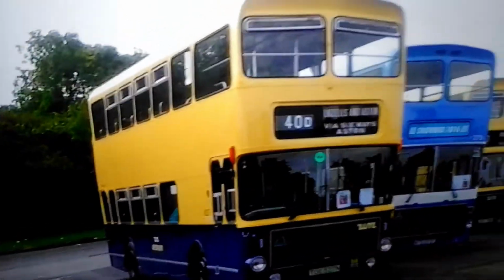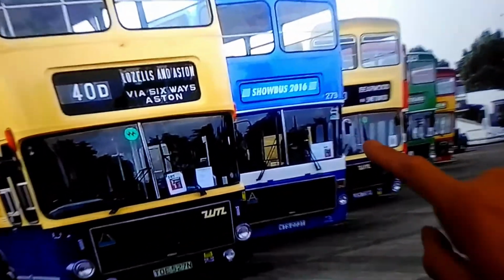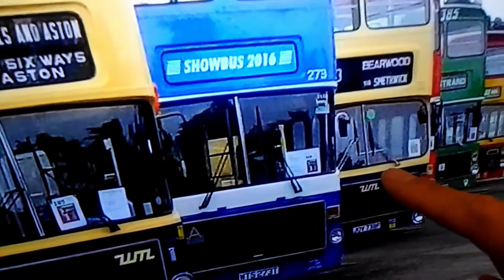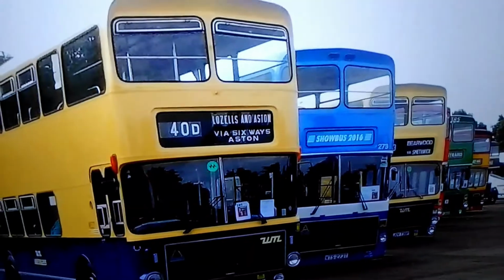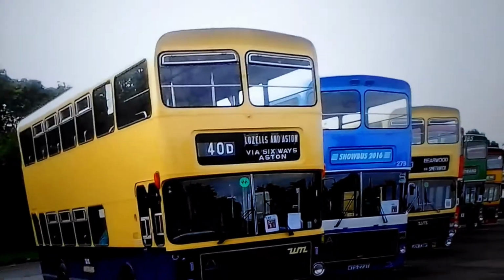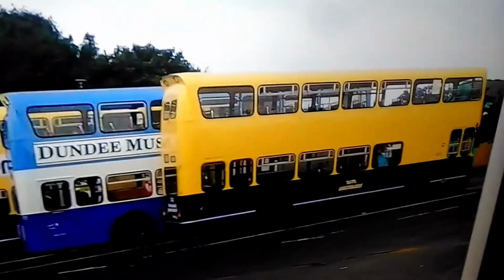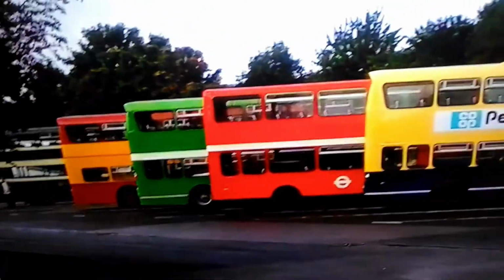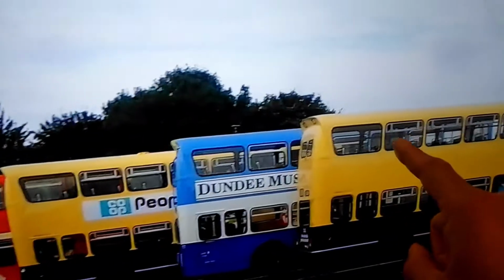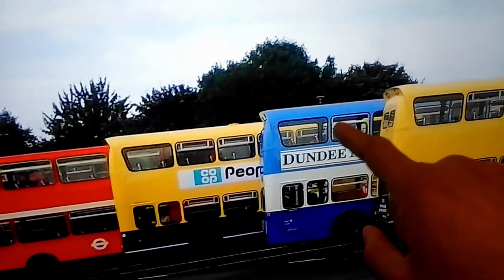And this is just another view of the buses here. You can see the grab bar for the conductors. Tayside had them on their LES and NSP batch of Mark 1s. The SSN batch didn't have that. And it's just another view of the buses here. West Midlands went for this hopper type design, whereas the Tayside ones were just one piece.